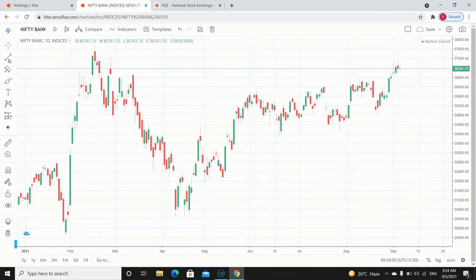Okay traders, first we have to do eye trading. What does eye trading mean? Where the trend line is correct, we have to draw the trend line by eye. So first we have to do eye trading.